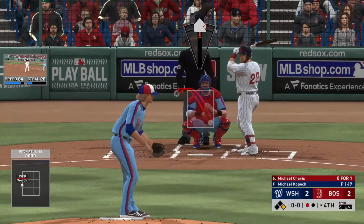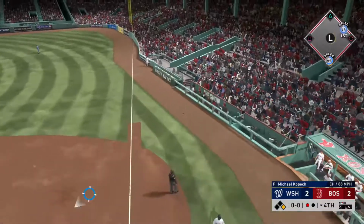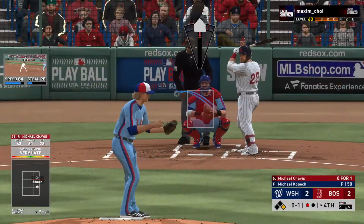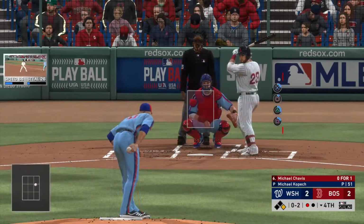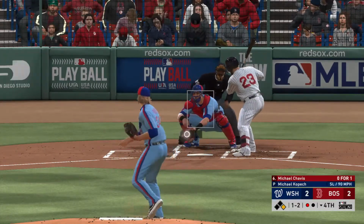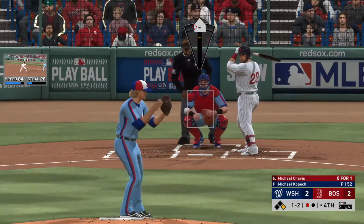Stepping up now, Michael Chavis, the second baseman. Out of play. Now the 0-1. Behind 0-2 now. Working for the punch out and the offering. Playing 1-2, 1 ball, 2 strikes.